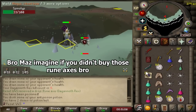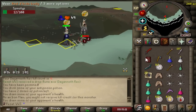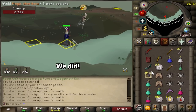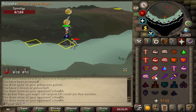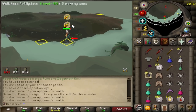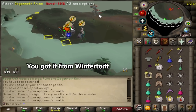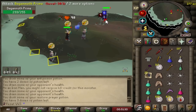Bro, Maz, imagine if you didn't buy those rune axes, bro. We could have gotten them for free. We needed them, bro. We really didn't. Like, we did. Tell me one person who used them. I used them. I got 56 woodcutting. See? Poggers. I think I got that from Winter Todt. Yeah, I was about to say, I think I got that all through. I don't even think I've used a rune axe once, bro.